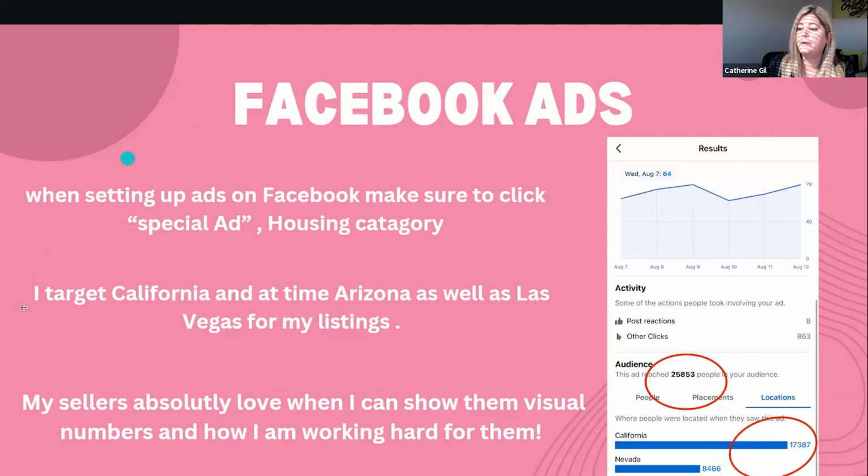And this is really going to help you stand out because so many agents are not showing them what they're actually doing. I'm sure a lot of us work hard, but I have visual numbers and graphs to show my sellers. And when we have to go back to a price adjustment or any of that information, they usually don't give me a hard time because they see that I've worked and how much I've tried to get attention. And I go, well, at this point, it has to be the price, right? So I definitely do believe in Facebook ads.